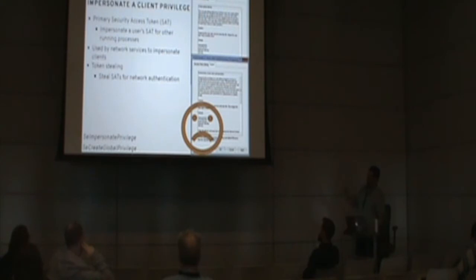One thing I want to point out on these slides, in the very bottom left-hand corner, is SeImpersonatePrivilege and SeCreateGlobalPrivilege. Those are actually lower-level WinAPI methods that give you this privilege. With PowerShell, with anything on Windows, you can basically call this. And it's pretty easy to do.